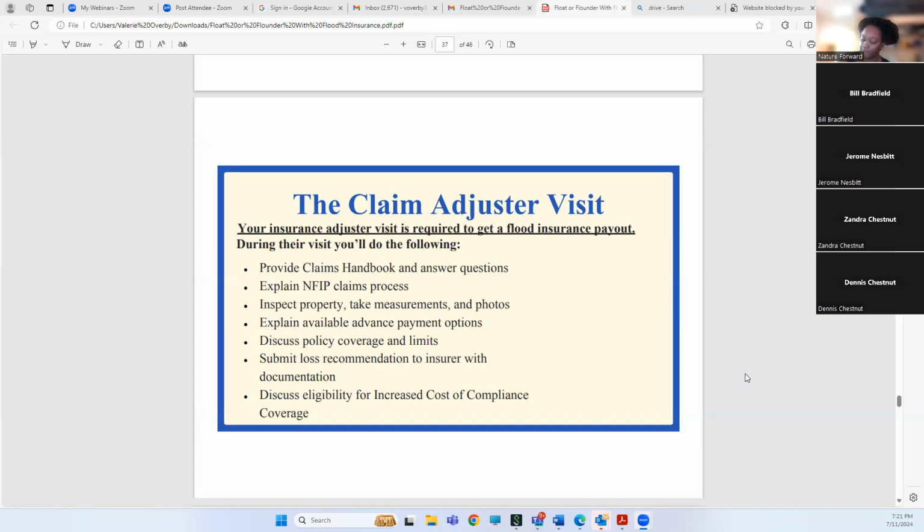We would not want to see anybody's property have serious mold issues or other problems just because you waited another couple days because you wanted to show the adjuster. They'll be able to do their job just fine. But once you get the okay, go ahead and start cleaning out. Don't wait on that one.